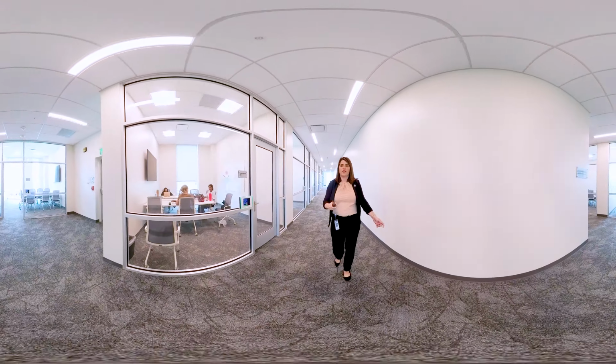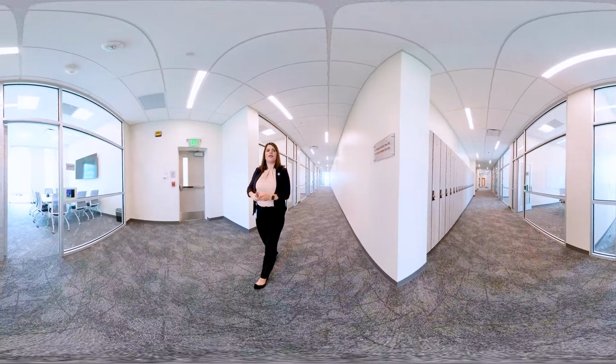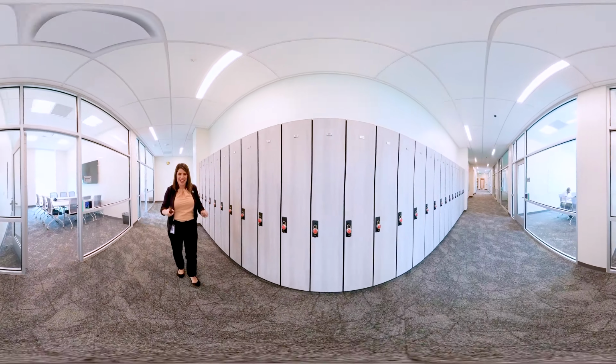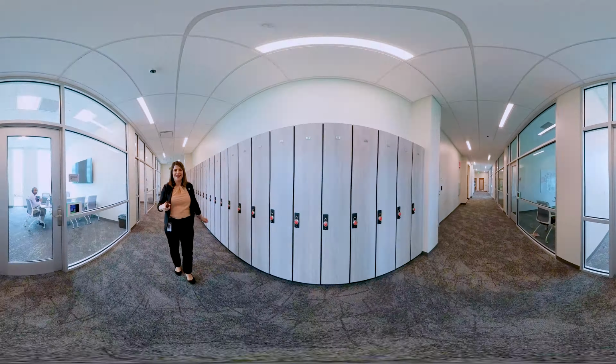The rooms can be reserved right on the screens. If you click around, you can see what I'm talking about. Or there's an application that allows them to reserve the rooms in advance. That way they have the confidence knowing that they have a room waiting for them when they get to OCOM. So we're going to continue down the hallway and then I'll show you one more thing.